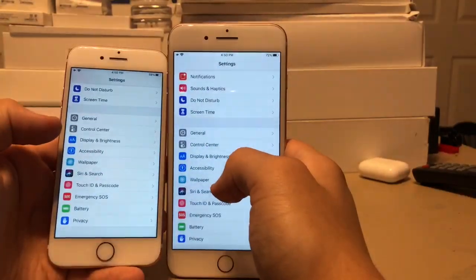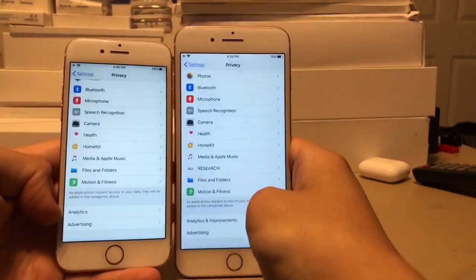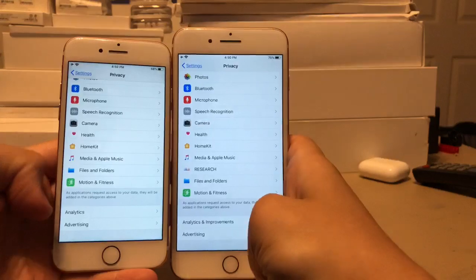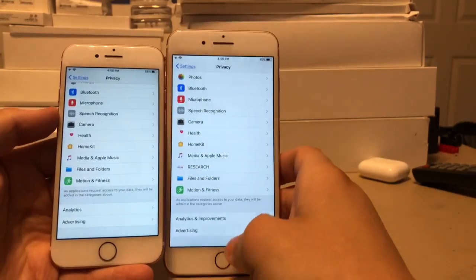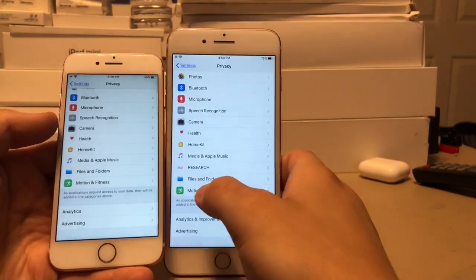This next one is, when you go to Privacy now and scroll down, you notice that Analytics has been renamed to Analytics and Improvements, which is really cool. So now people will know that it helps improve your device when you use it.